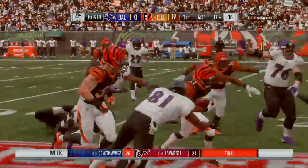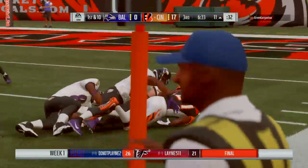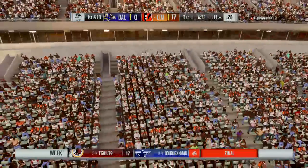And you can hear it all the way up here. Everyone turned to block, find the spot, and now they're set up inside the red zone for their offense.